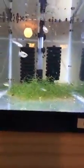Up here is just a tank of endlers. I did have them in a breeding setup, and now I'm just colony breeding them because, well, I've been unable to keep the strains pure in the endlers, so I'm not going to be so concerned about it. As you see, my loaches will never run out of snails. There's snails in all these tanks.